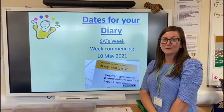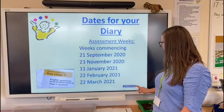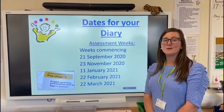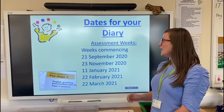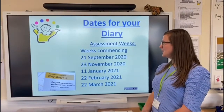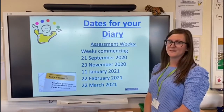Some dates for our diary. SATs week is hopefully going to be on the week commencing the 10th of May 2021. Some more assessment weeks. We know we do a lot of assessment weeks in Year 6, but they are really important to make sure your child is ready for SATs. So we've got the 21st of September, 23rd of November, 11th of January, 22nd of February and the 22nd of March.